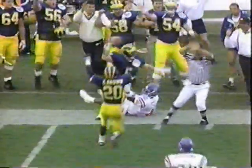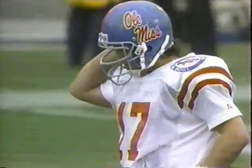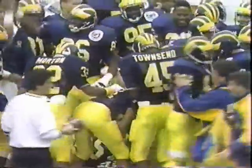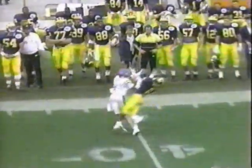Cranks it up, going to go long. Looking for Small, and he's got it at the 37-yard line. Todd Plate makes the interception. Michigan was in a zone. Todd Luke audibled for a deep corner route, but no one held the corner. There you see number 6. He goes back with the pass. He cuts it off and makes just a super catch, taking that ball away from Eddie Small, the freshman.